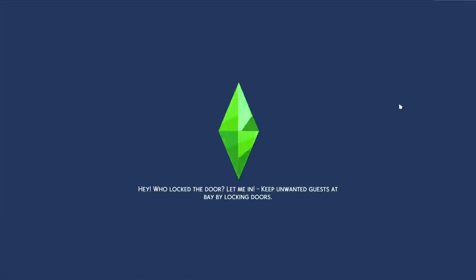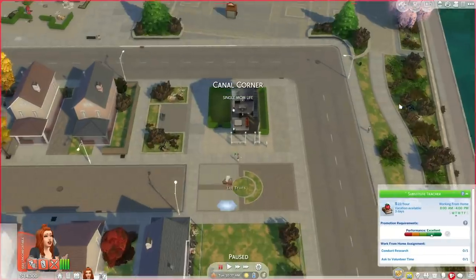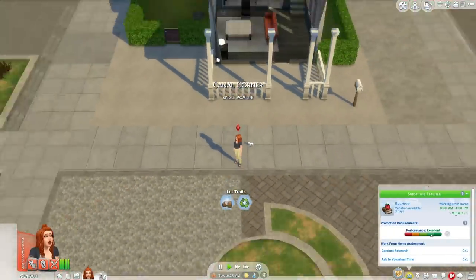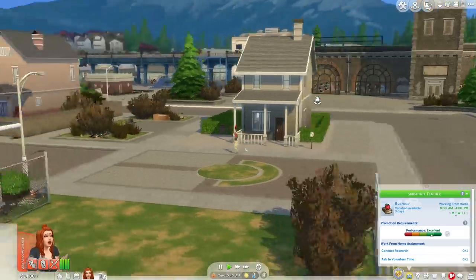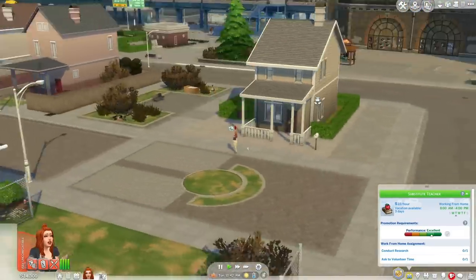Yay! Now Lucky can have a good life. She's a German Shepherd. She needs a big backyard. She needs to be able to go outside and do her thing. Of course, dogs don't know how to use elevators. Okay, so this is our home. This is so cute. Very basic, but cute.